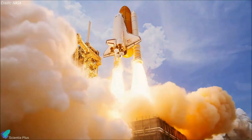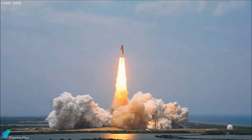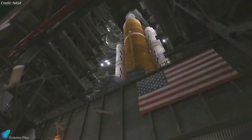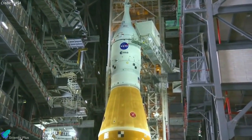More than a decade after the last space shuttle took flight, NASA is almost ready to launch a rocket once again. The most powerful rocket NASA ever built, the Space Launch System, is designed to bring the Artemis missions to the Moon, starting with Artemis 1 this spring.